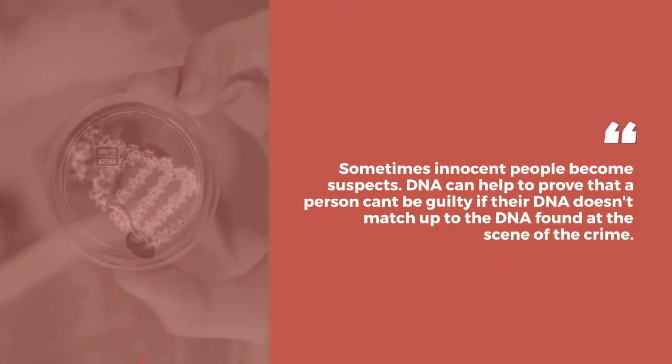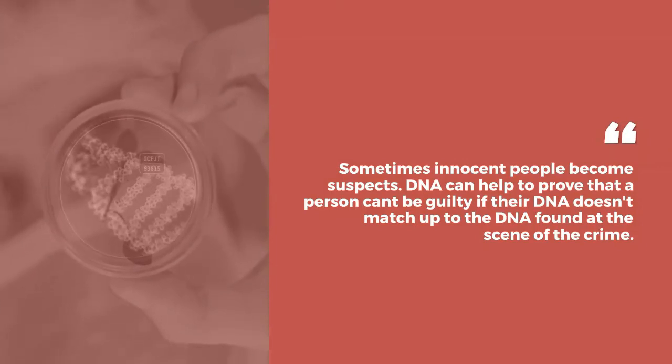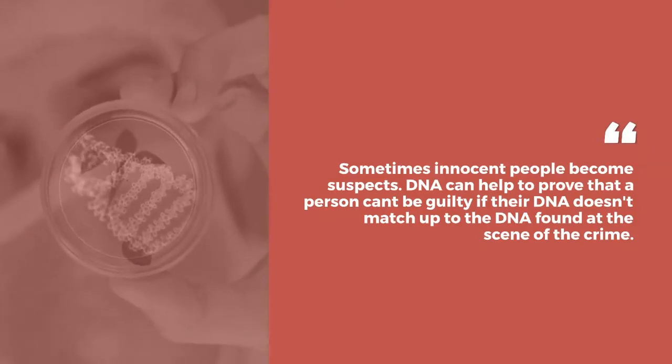Sometimes innocent people become suspects. DNA can help to prove that a person can't be guilty if their DNA doesn't match up to the DNA found at the scene of the crime.